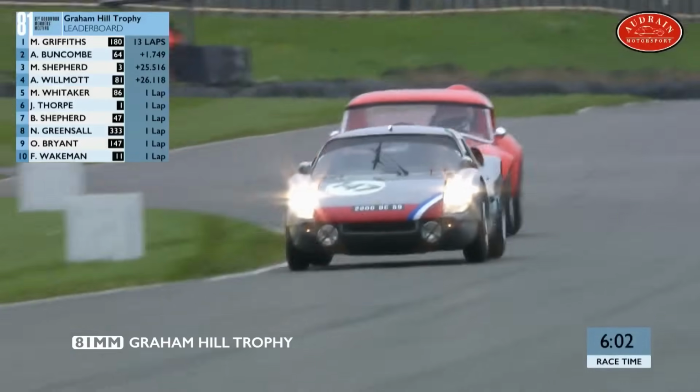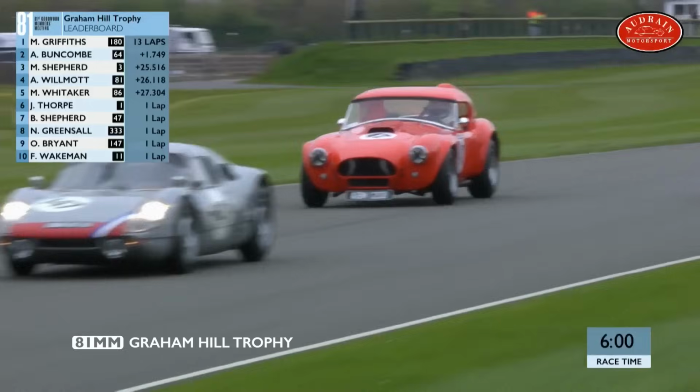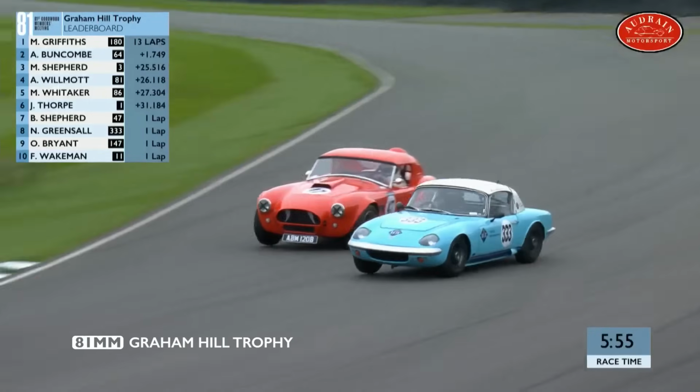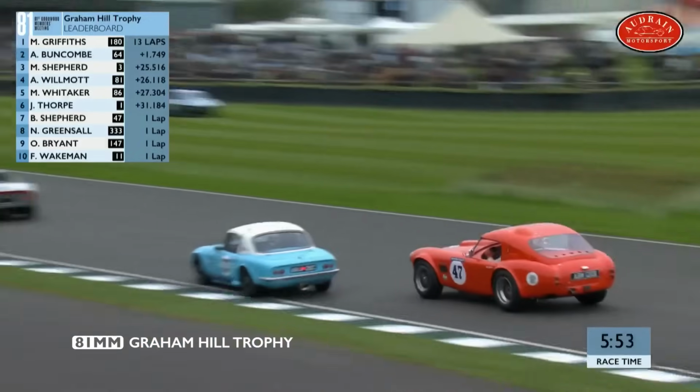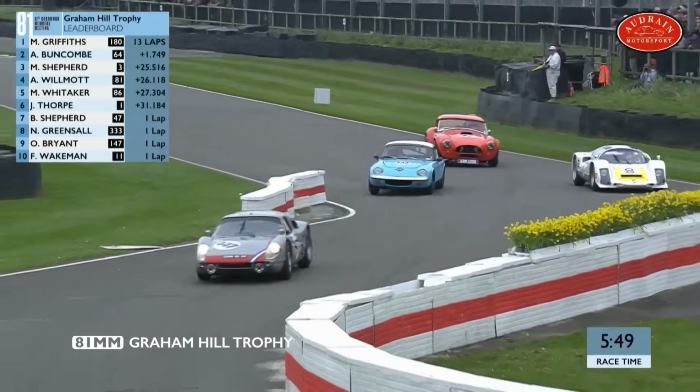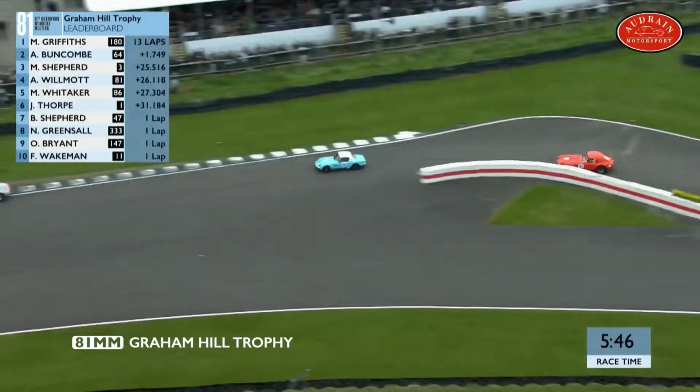Earlier in the lap, he was starting to really understeer, the front washing away into St Mary's, and Ollie Bryant may have noticed that. Two cars going past, because the Lotus sedan is having a crack as well. Yeah, he's done it. Nigel Greensall's got past the AC Cobra as well, as you said, but it is Ollie Bryant who has taken the advantage.